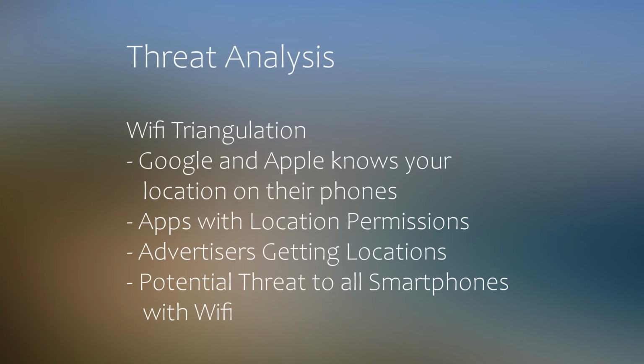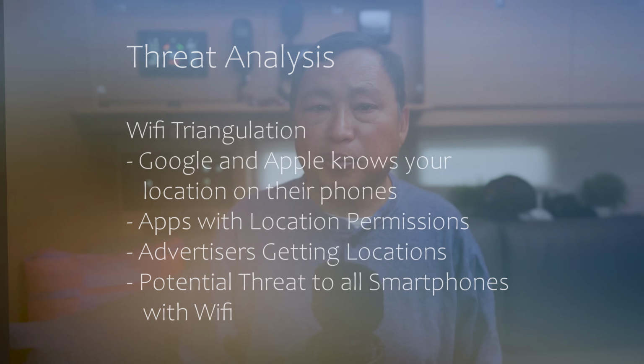Threat analysis. Wi-Fi triangulation. Google and Apple always know your location on Google Android and Apple phones. Any app given a location permission. Advertisers that gain locations from the apps. Potential threat to all smartphones with Wi-Fi.